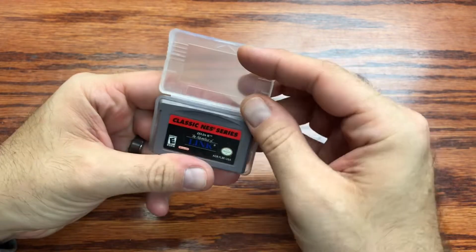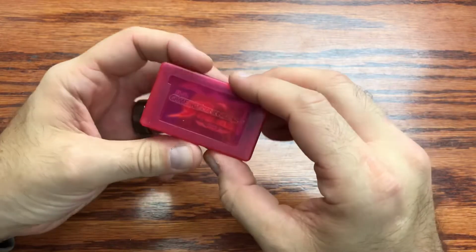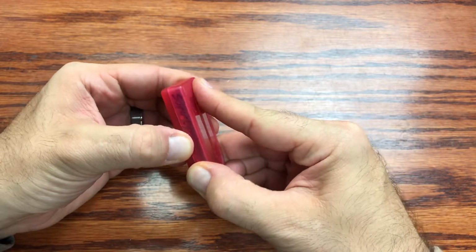And what do we got here? Zelda 2, The Adventures of Link. And then we got, this was tossed in there too. This is called a Super Card.